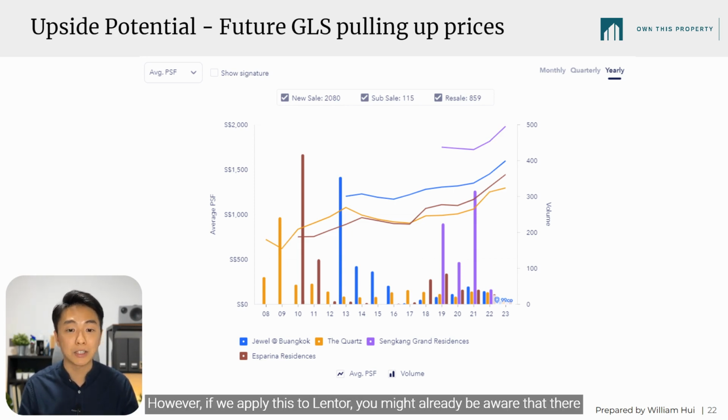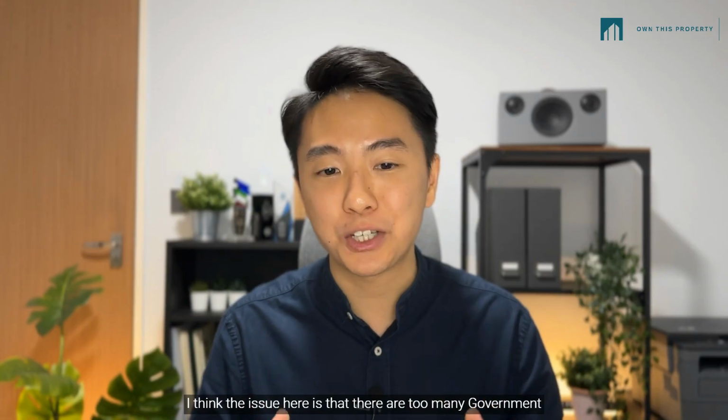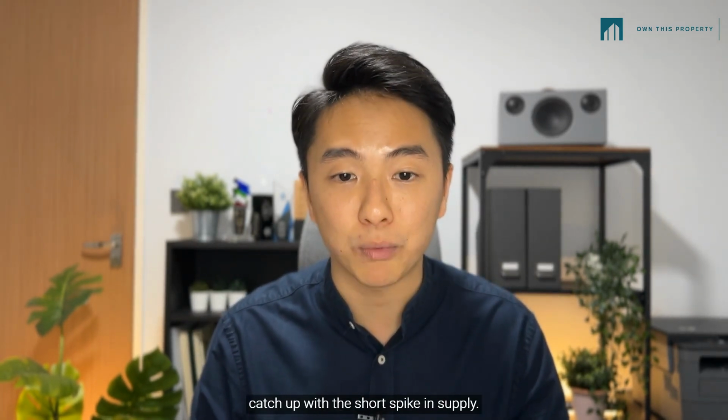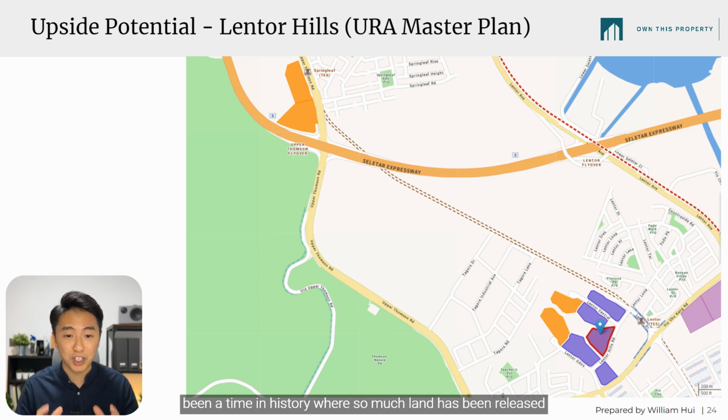However, if we apply this to Lentor, you might already be aware that there are a total of 6 government land sales and 1 reserve site in this area. I think the issue here is that there are too many government land sales launched within too short a time frame, so much so that the demand cannot catch up with the short spike in supply. We also have 2 government land sales announced at Springleaf MRT, totaling about 1,500 units. So I've been scratching my head, there has never been a time in history where so much land has been released in a single area in such a short span of time without any clear visibility on where the demand is going to be from.